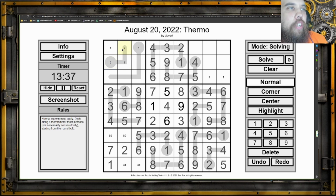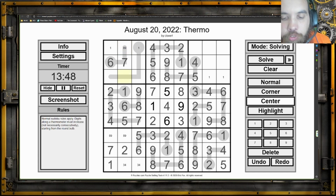because what do we put here then? So this has to be 6, 7. This could be 8 or 9. This says 8 or 9. This says 8 or 9. This has to be a 3 or 4.